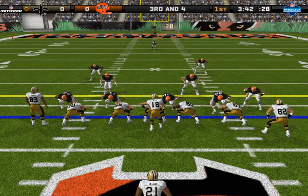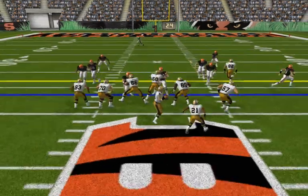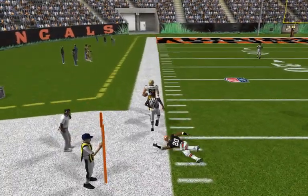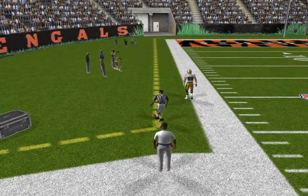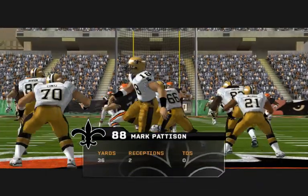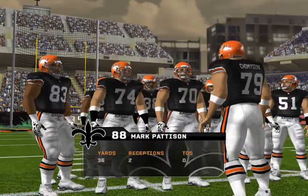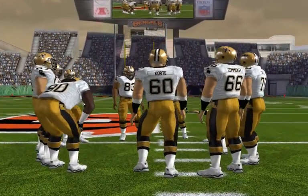Cincinnati using three linebackers. Fires this one out quickly. And it's caught. And he goes out of bounds at the 34-yard line. This is good communication between a quarterback and his receiver to keep the chains moving. They know where the first down marker is, and they recognize the type of coverage the defense is playing. The ball is there, and so is the catch.